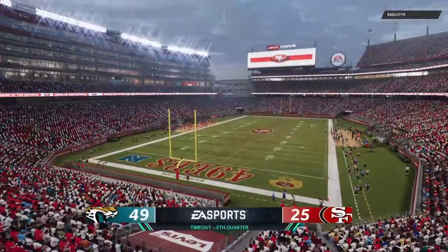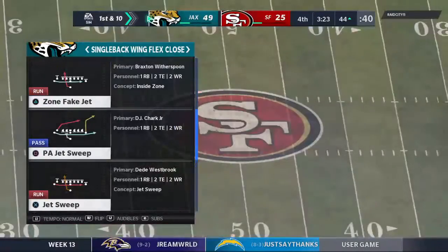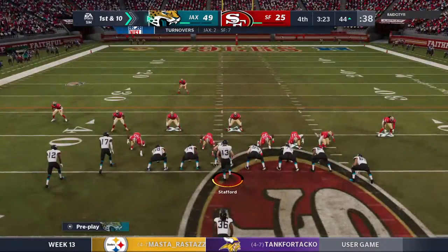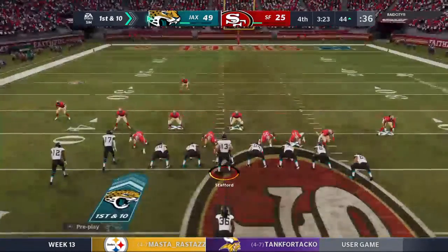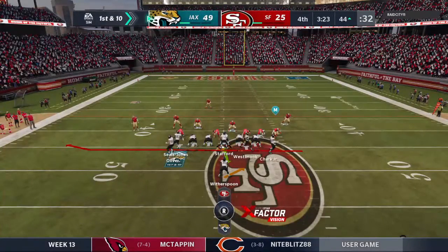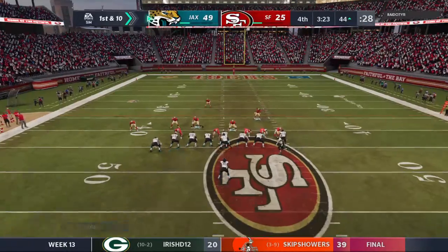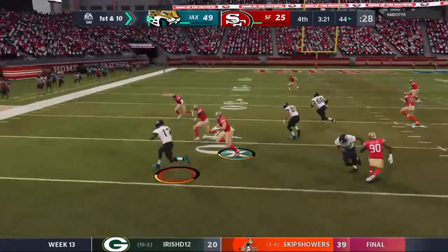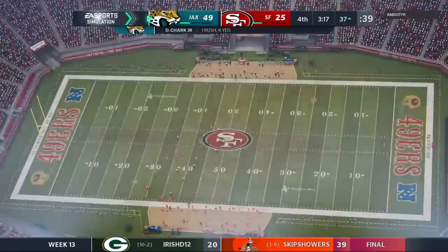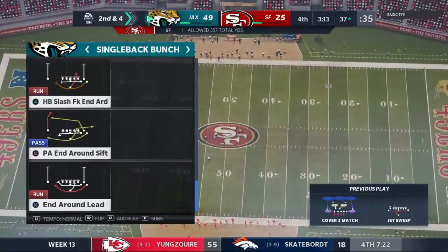Now the Jags will use the 2nd of their timeouts. That's going to leave them with just 1 remaining here in this 4th quarter. They'll start out here with a jet sweep. And he'll get it down on the play to the 37. It's a 6-yard gain on the ground, and that'll make it 2nd and 4.